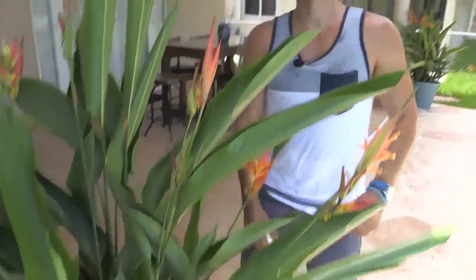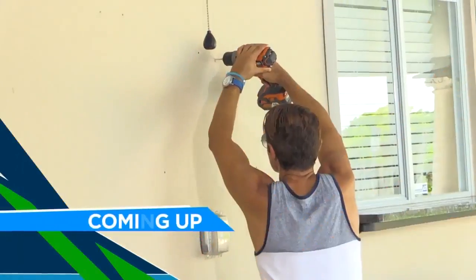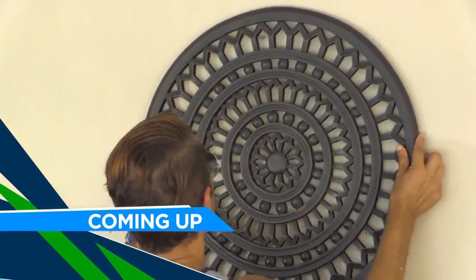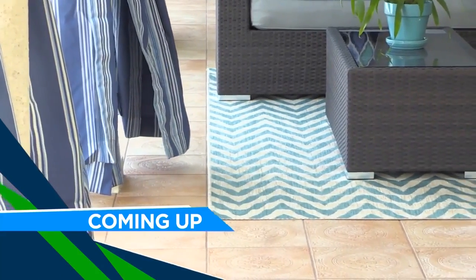Perfect. I just have a few more finishing touches and I can't wait for Jasenia to see her new outdoor pool terrace area. Coming up on SoFlo Home Project, we reveal the resort-style oasis we created for Jasenia and her family.